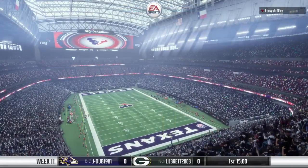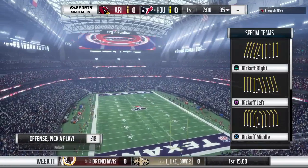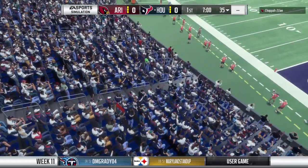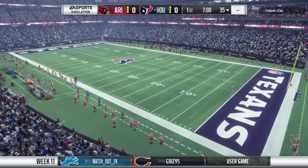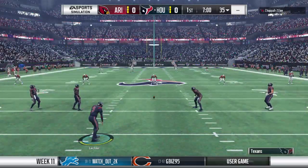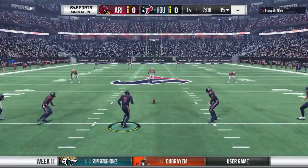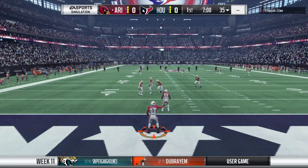All right, thanks, Larry. EA Sports coverage of the NFL brings us to the heart of Texas at NRG Stadium in Houston. They do it big here in Houston, and a second ago it was a Texas-sized welcome for their hometown guys. They're fired up and ready to go as they get set to match up with the Arizona Cardinals. The NFL season has hit high gear, and off we go in Week 11 on EA Sports.